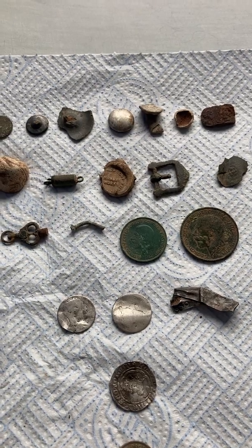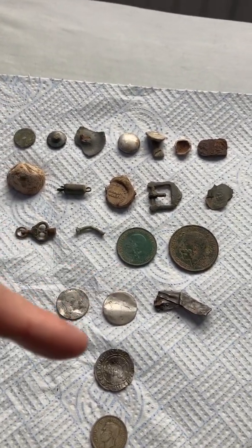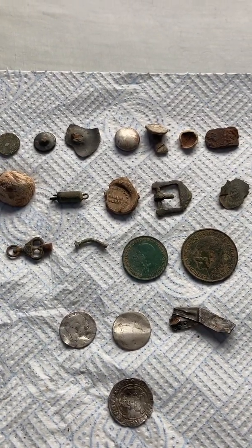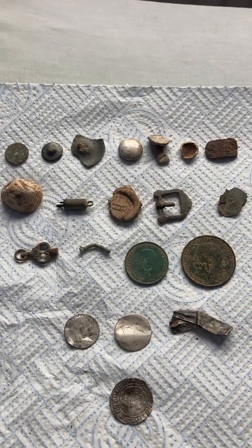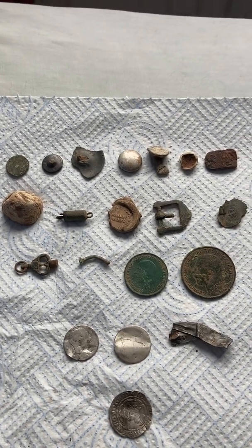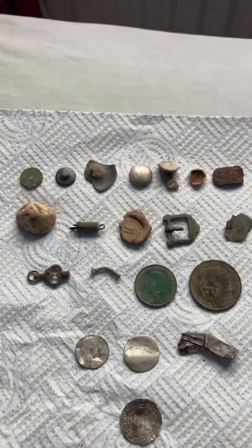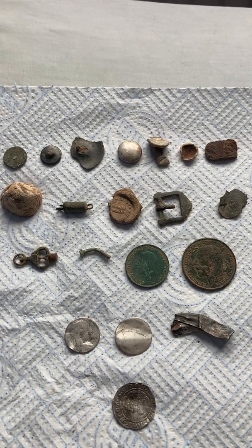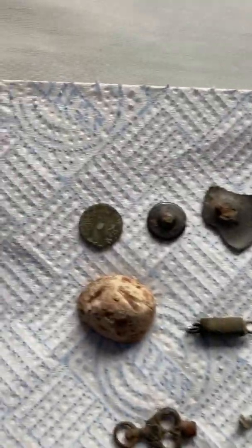I made a few notable finds that are just a bit further down this piece of kitchen roll that I'll show you from in between lockdowns. But this is the culmination of a hunt that I went on Sunday with a rally, and had an absolutely fantastic day, to say the least. So these are my finds from Sunday. We'll go through these first.